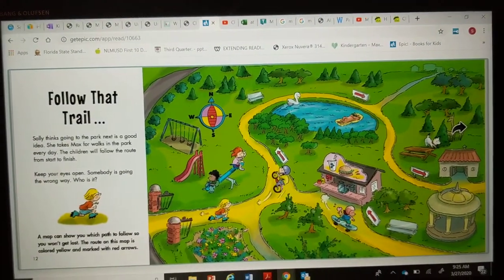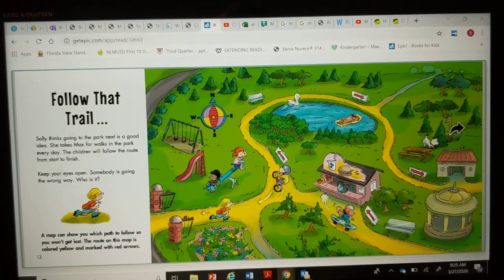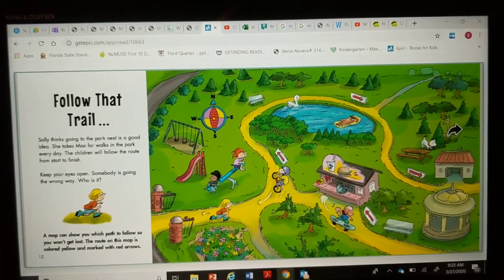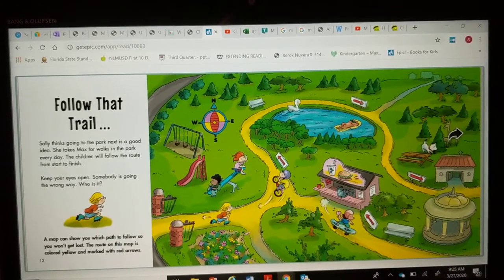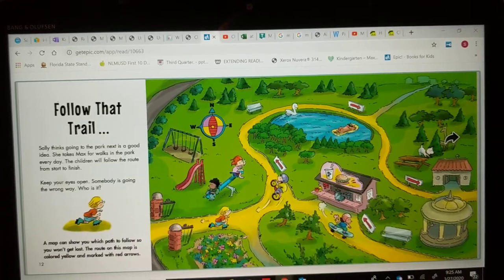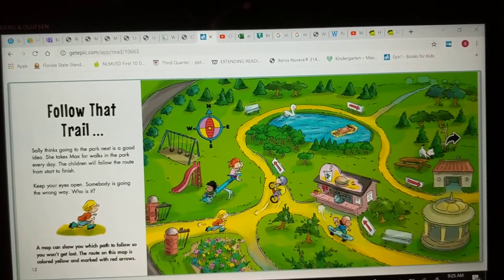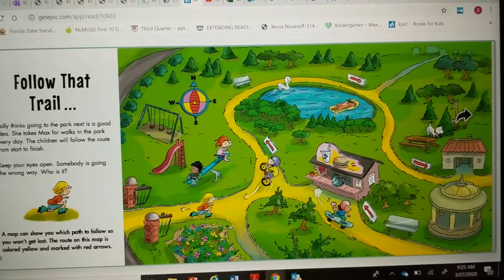Follow that trail. Sally thinks going to the park next is a good idea. She takes Max for walks in the park every day. The children will follow the route from start to finish. Keep your eyes open. Somebody is going the wrong way. Who is it? Oh my goodness, let's study this map.